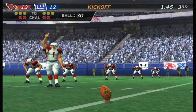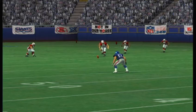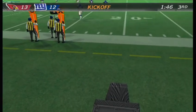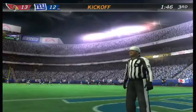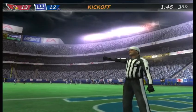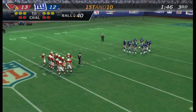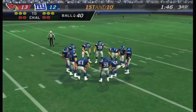Arizona comes in for the kickoff. Moss back to return. Not a good kick, and it'll cost him. Kickoff, out of bounds, number 1. Penalties and takeaways can really kill a team. Usually the team with the fewest mistakes out there will win the game.